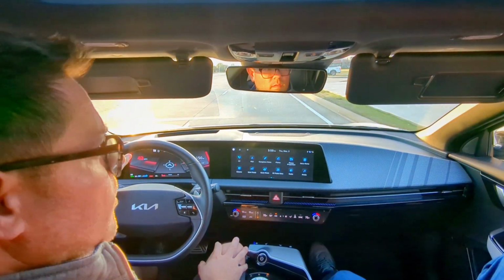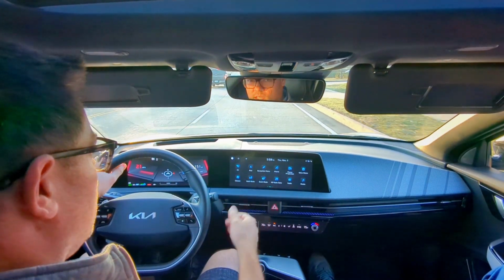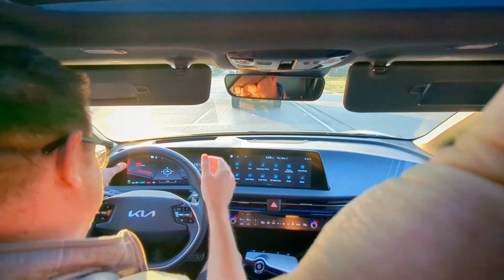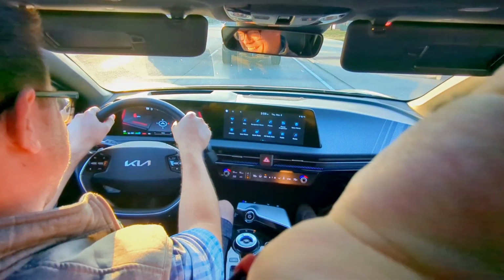I agree. We can just cut it then. It's sad to see it go. I agree. Walk up to the car.